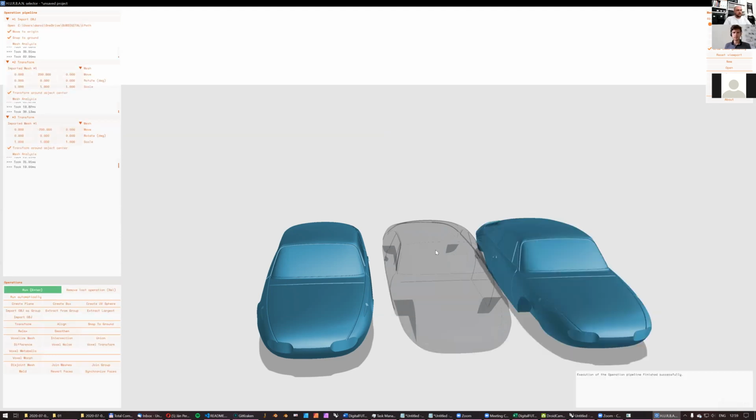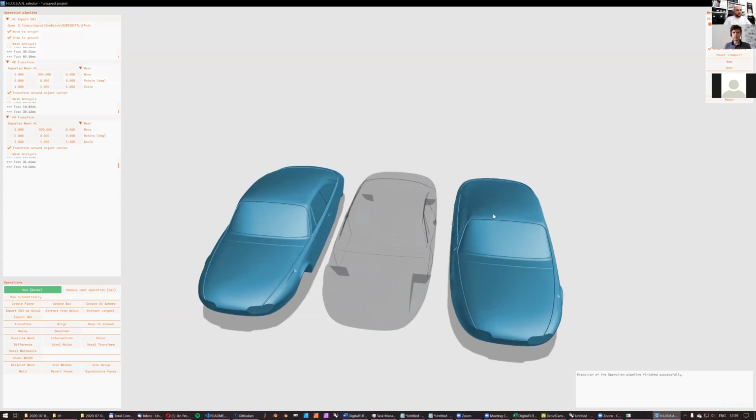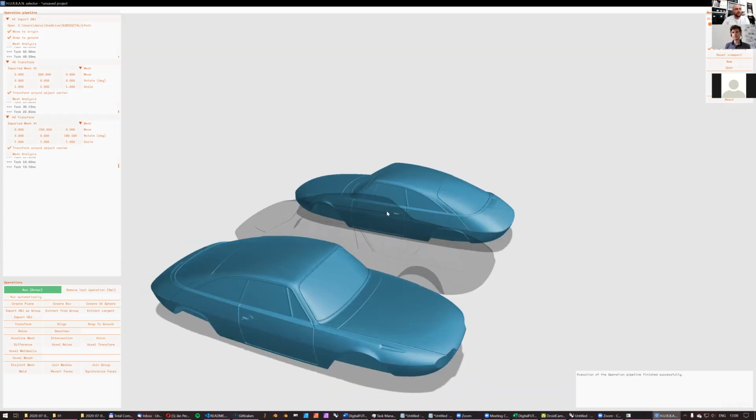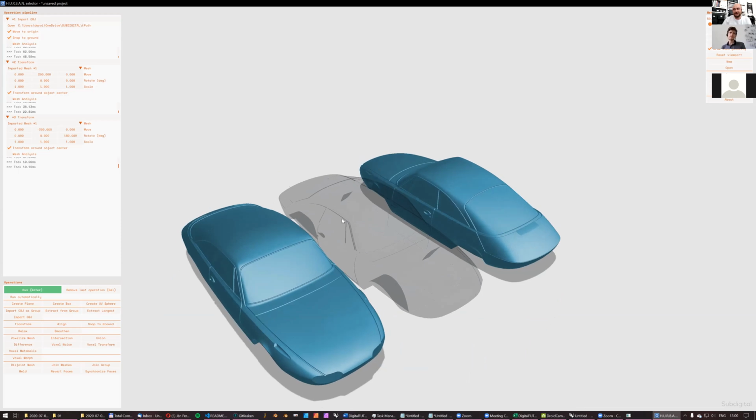So now it's here. And also, let's rotate it around the z-axis. So it's here, and let's rotate it 180 degrees. So now one is facing forwards, one is facing backwards. And we can try to hybridize these two versions, like this car and this car, and we can make a hybrid of the same car facing forwards and facing backwards.